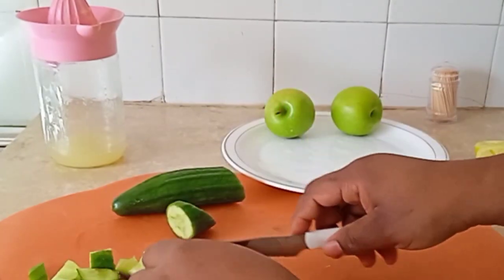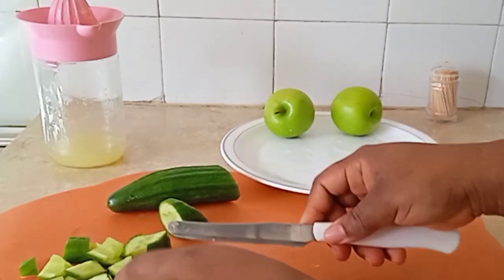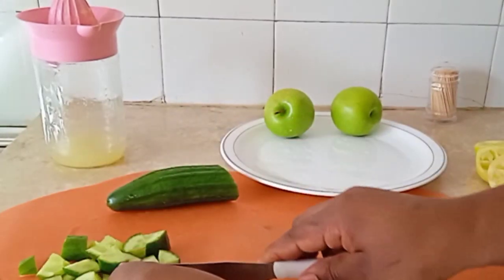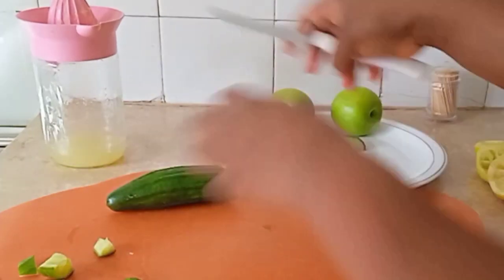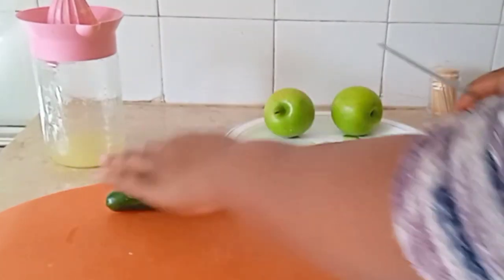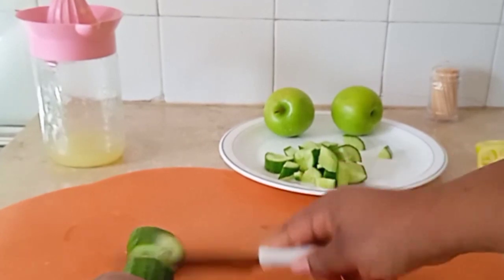This remedy is good for both males and females, not only for women. Men can equally take this, guys. And it's very easy to prepare. It does not need any qualifications or anything of that sort to make this drink. So all you need is just your blender and your ingredients, and you're good to go.